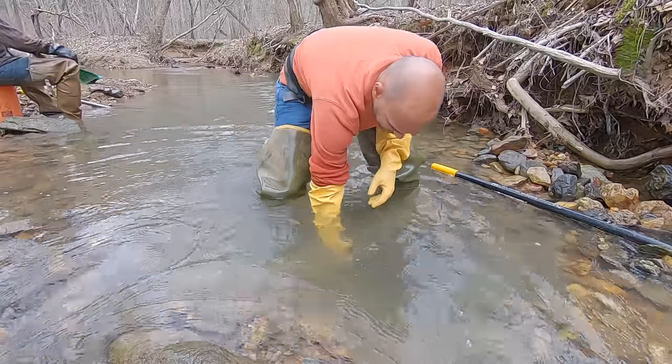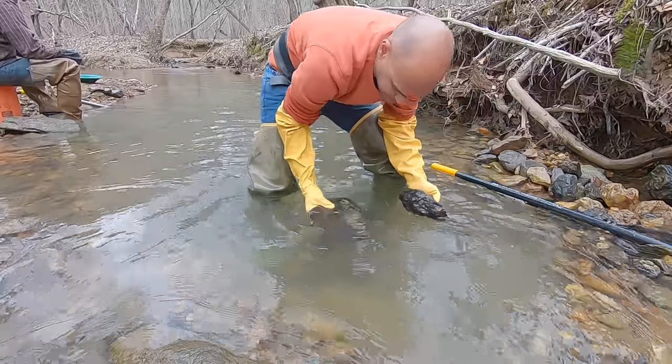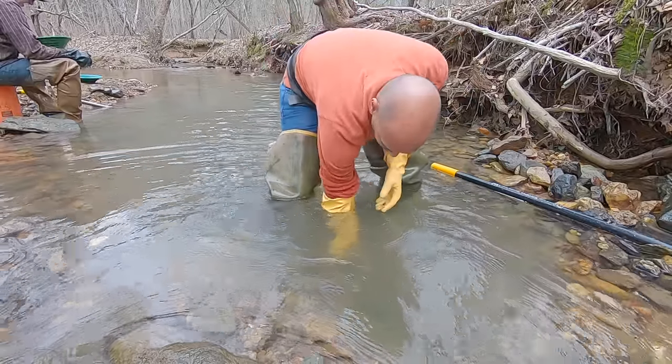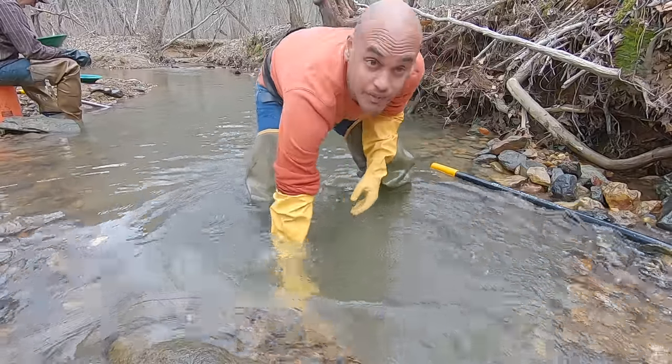We are continuing to get big rocks here on the bottom. Some bigger than others, but hopefully the gold down here will be big as well. We'll find out soon enough.